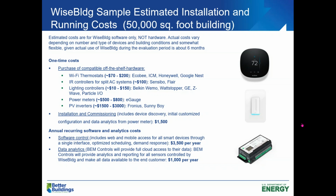And on top of that, you have the annual recurring costs for software and analytics. So the software control, what you're getting is web and mobile access to all of the smart devices that you purchase, along with the single interface, optimized scheduling, and the demand response sequences, as well as the analytics portion, which provides full cloud access to the data if a building operator or a building owner would like access and insight on what's going on in the building in real time or historically. Next slide.